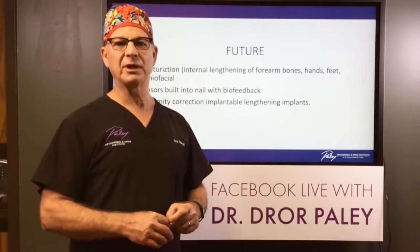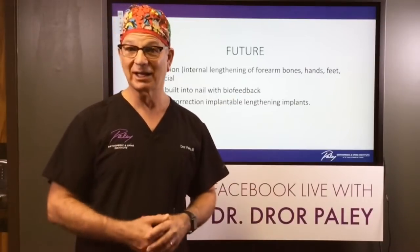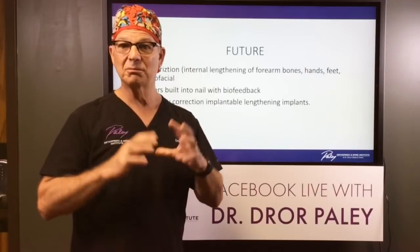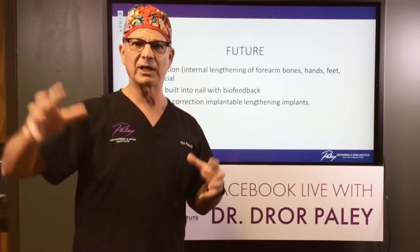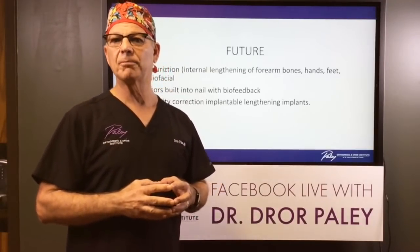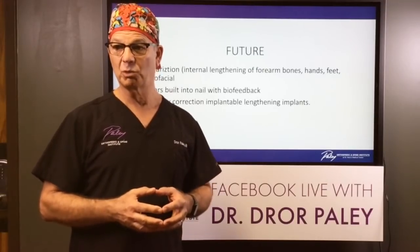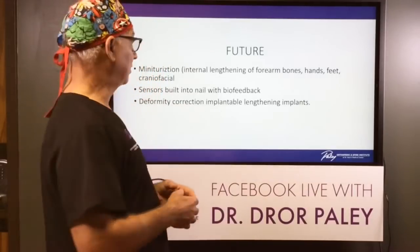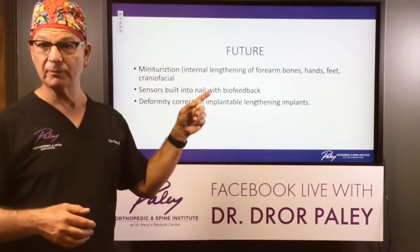So we're going to see miniaturization to the point that you can have externally remote control devices. Devices controlled with your iPhone. Okay, there'll be an app to lengthen your skull or lengthen your finger. And it's going to be done gently, and these devices are only going to be millimeters thick. Okay? This is not science fiction. I can tell you we're already working on such devices.